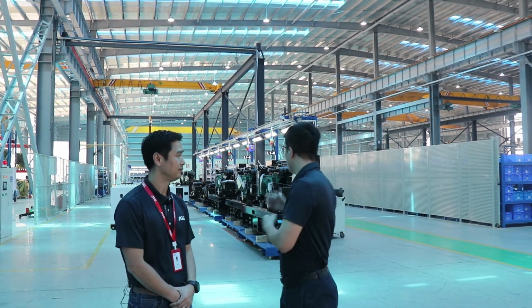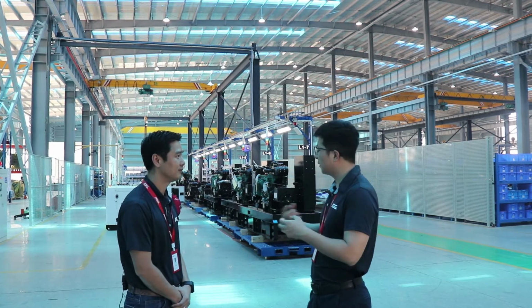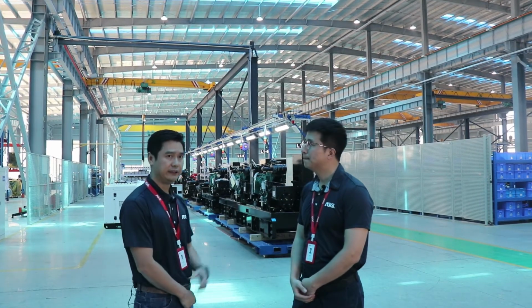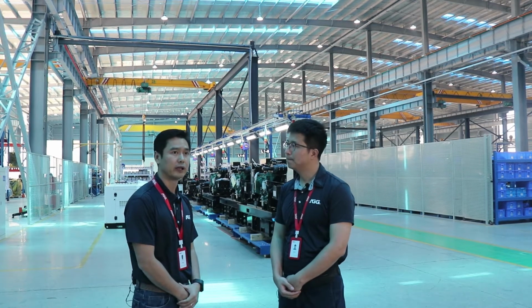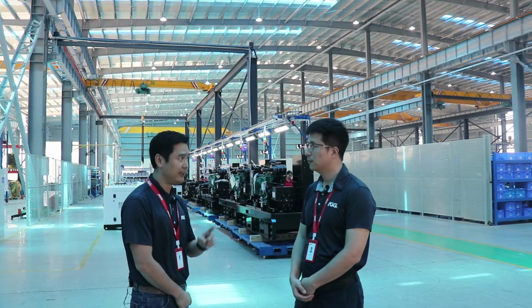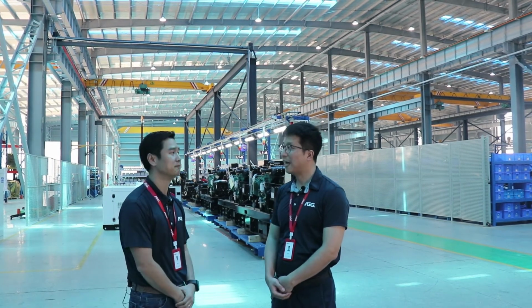Okay, so I found the assembly line. Could you please let me know what is the cycle production capacity of this line? Now, on the assembly line, the cycle time is 18 minutes. 18 minutes? Yeah, that means every 18 minutes we have one generating set completely assembled. Oh, that is high efficiency.